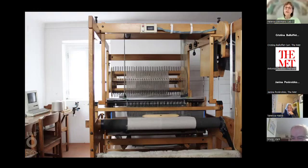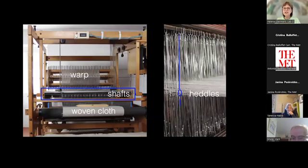I will give a very brief explanation of the few parts on the loom that I will repeat and that we will come back to in the further presentation. The warp are the threads that are on the back beam of the loom. From there, the threads come through shafts in a certain order to the heddles, as you see on the right picture, in a certain order so that we can weave the cloth in front of it.